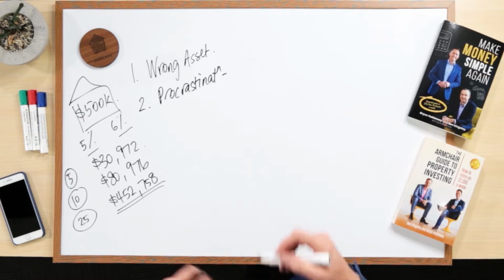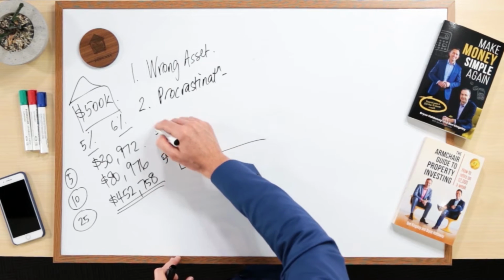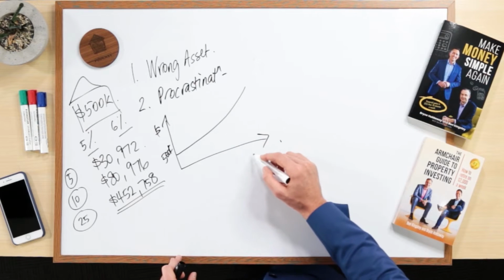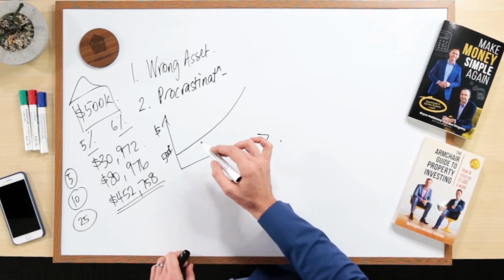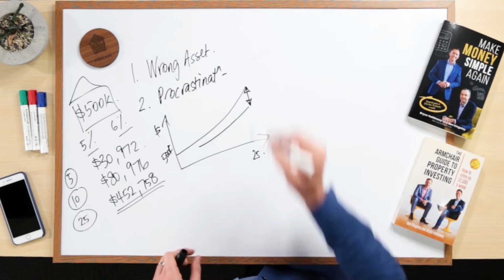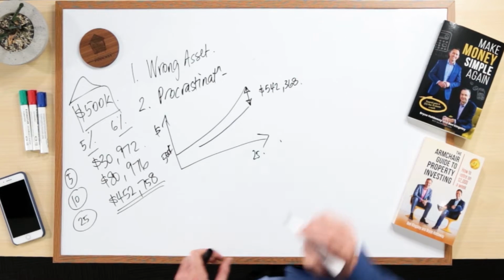Well, how many times have I had a conversation with someone who said, look, I've been meaning to buy an investment property for the last 6 months, 2 years, 5 years. Some people have been trying to do it their whole working life. And the impact is quite significant, because if we have a look, again, at a $500,000 property, and over time. Now, if we were to buy this property after 25 years, it would look something like that. But if we were to wait just 5 years and get the same trajectory, that difference there is a whopping $542,368. It is just enormous.